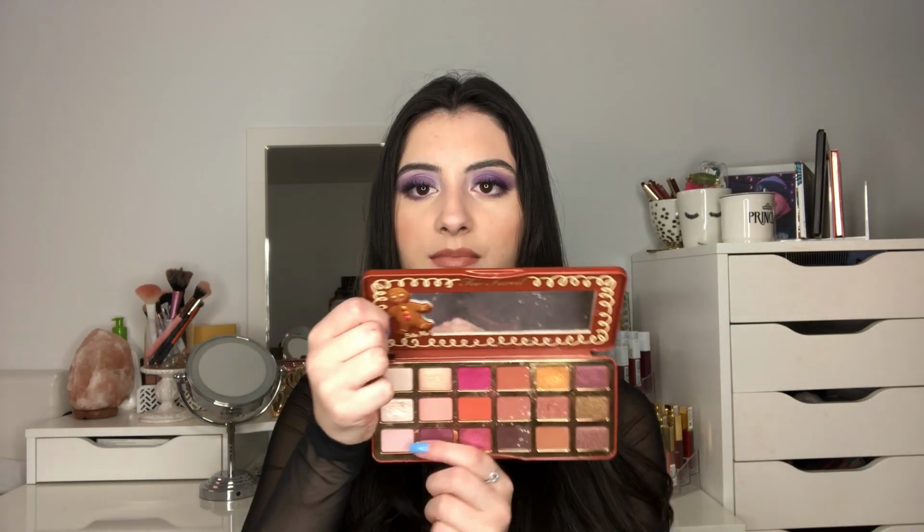I just think this palette is more worth it in my opinion, because you get some beautiful shimmers like this purple, this bright sun yellow gold, some really nice darker shades right here. You get some nice warm tone shades that you can use for a neutral look, some nice highlighting shades. I just think this is a really great palette.